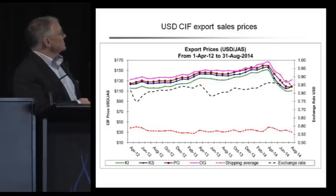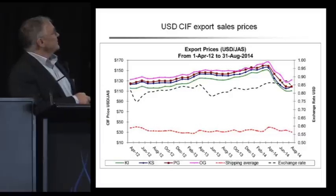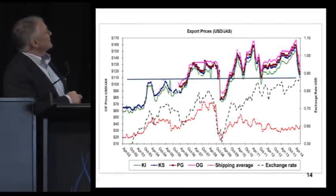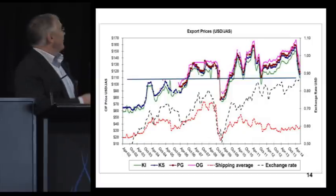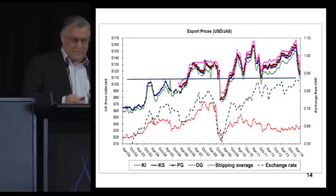The red line on here is the shipping cost. The shipping cost has been relatively stable for the last couple of years. The difference between those two lines is the yield FOB price that then you've got to discount your harvesting and everything else out from. The black line was the exchange rate. Now that sort of says the business looks pretty steady if you look at that and don't get carried away with the grids. I'm picking on you, Paul. You know, the price is pretty much down, but it's back to where it was a couple of years ago, so that's not too big a problem.